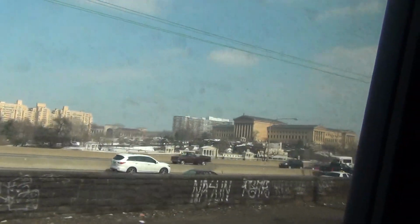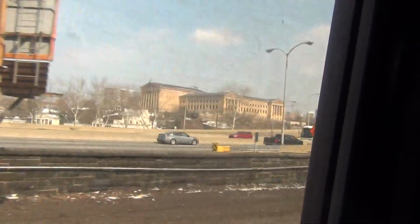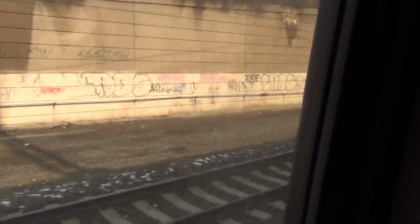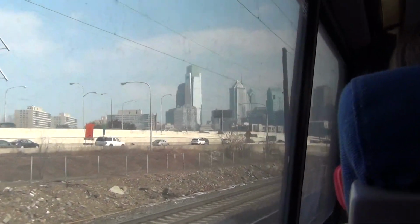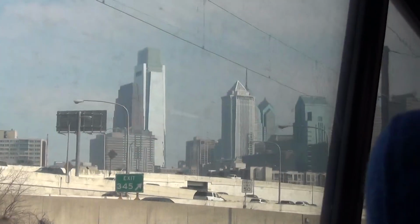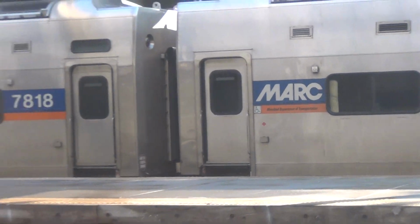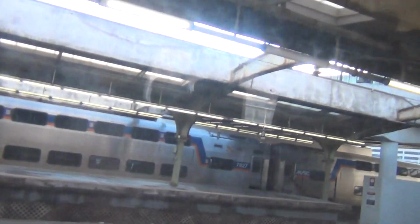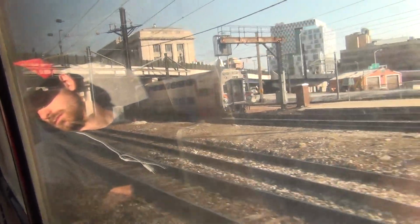Yeah, a little more views of coming into Philadelphia. Now we'll have to find out what building that is. And here we go into another tunnel, or bridge or something. Less and less snow. Here's another Philadelphia. Time for Baltimore. Yeah, it looks like they've got commuter rail. Okay, now we're leaving Baltimore Station.